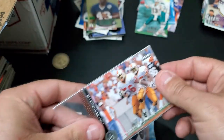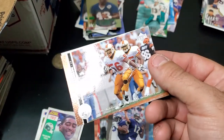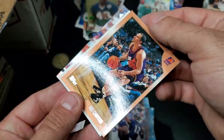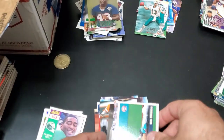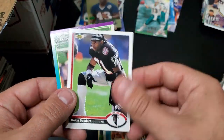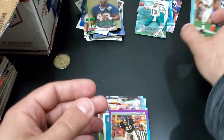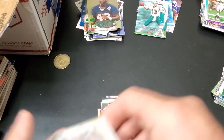Hardy Nickerson. They had a sticker of $10. I hope they weren't charging $10 for a Hardy Nickerson card. Rex Chapman. So, I don't quite know why they had that. Had to have been something different. Dan Hampton. Deion. There we go, Chris Carter. He would have been in the league for a couple years at that point. I'm liking this box, I'll tell you.